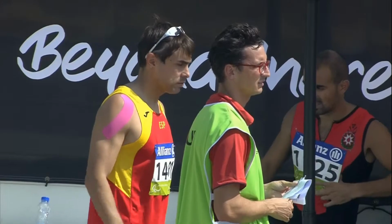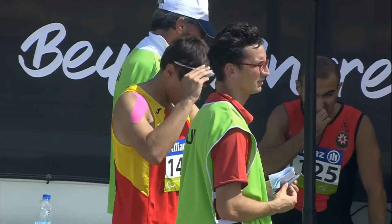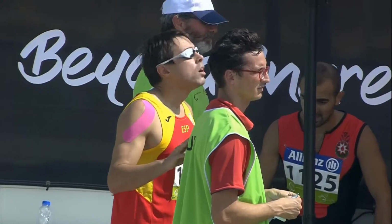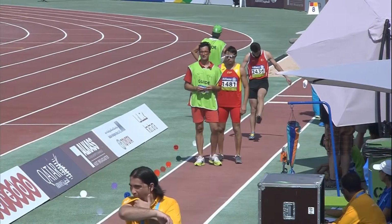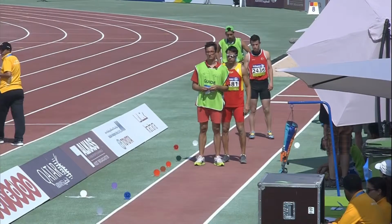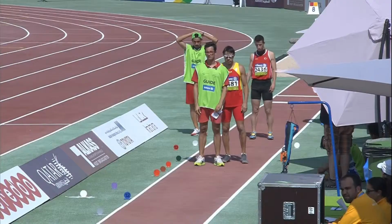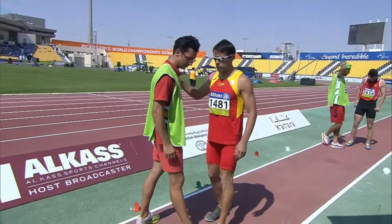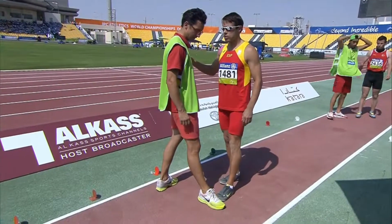Xavier Porras of Spain. He's in 5th position. Lifetime best or season best of 5.89 in his opening jump. A foul in his second. As he looks to move himself further up. He's got 25 centimetres to make up if he wants to get himself up into the bronze medal positions.